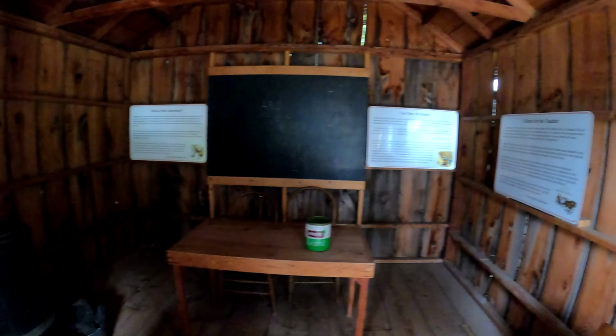This is a hay barn. This is where they kept their livestock. And then they had a hay roof. Look, there's a chicken in there. So this is a dugout.